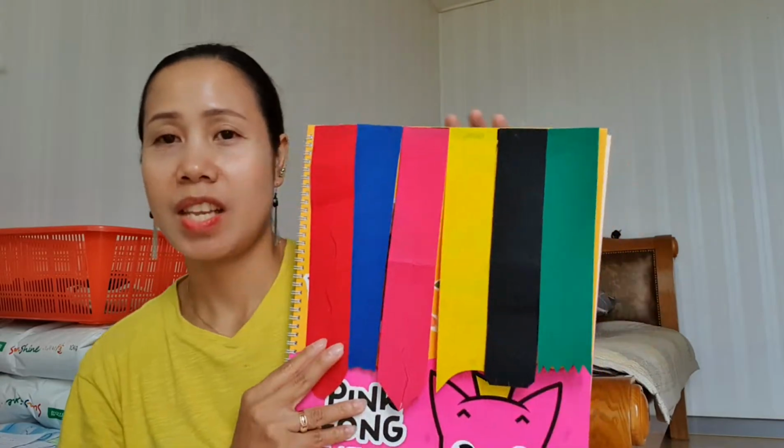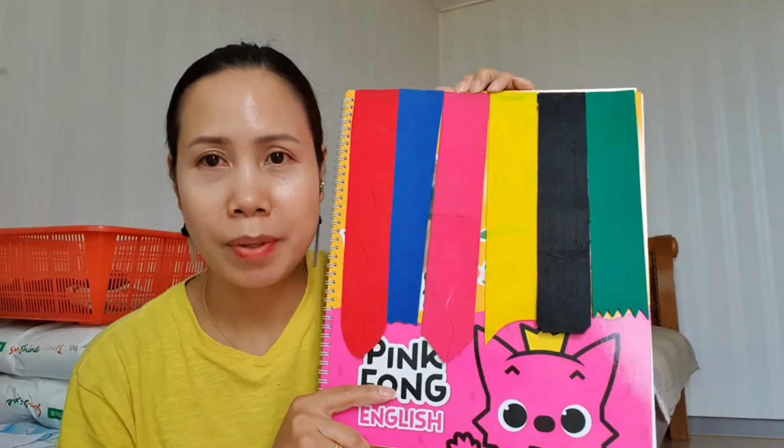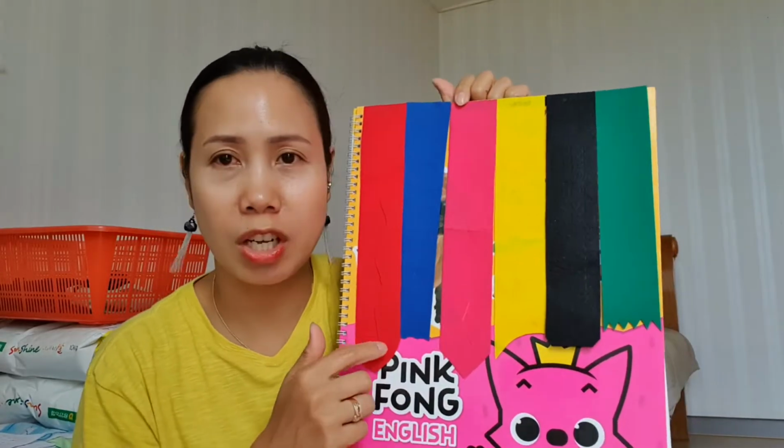So, 5 colors. It's all about the color po kasi siya. So, ito po yung book namin. Ayan, it's a storybook. Ipapakita ko namin. So, ganito po. Para may thrilling daw. And nilagyan namin siya ng ganyan.